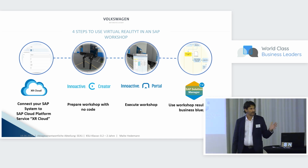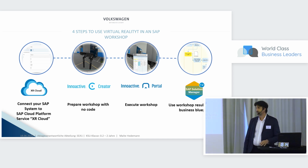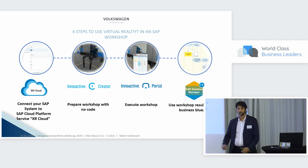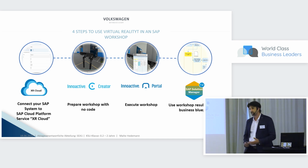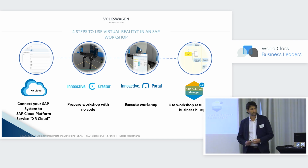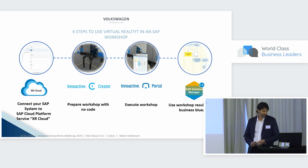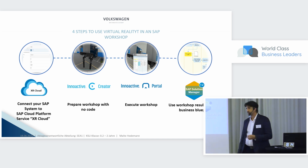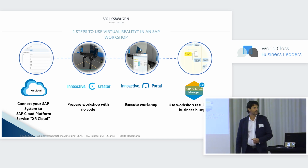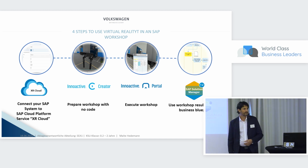And as soon as you have done that step, you go into the interactive creator, and that's a great tool. Christian will talk about it in the next slide. You can prepare that with no code, so you do not need to know how to code C# or anything else in Unity. You just click and drop. You can execute that workshop and upload the VR application to the portal, so that you can publish it to your company.